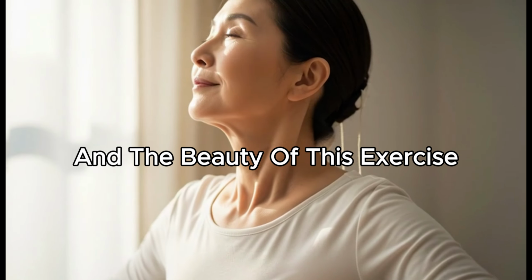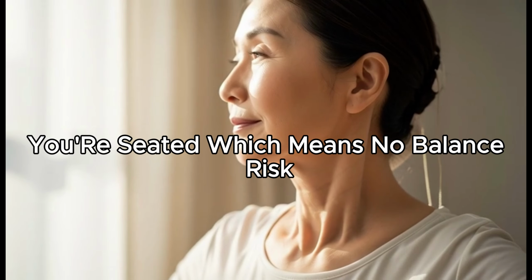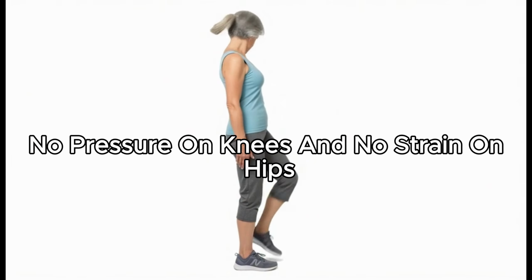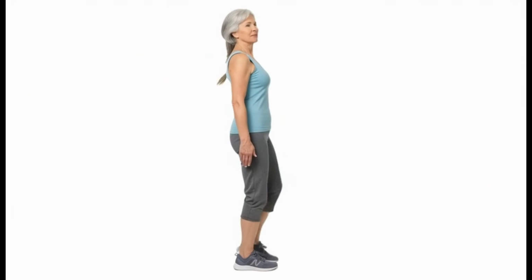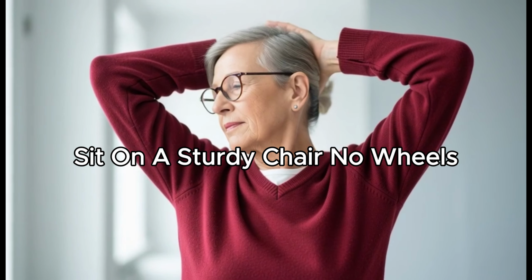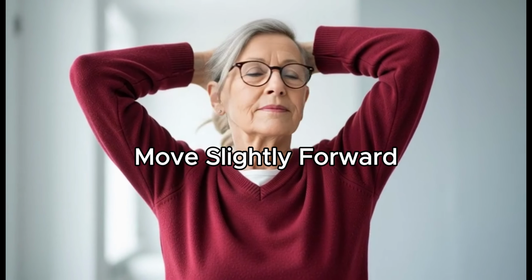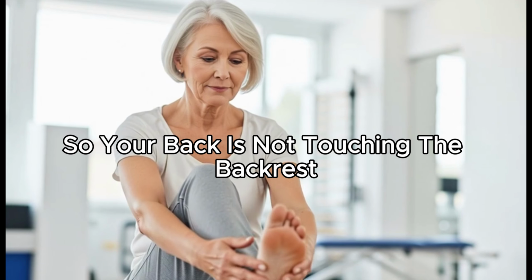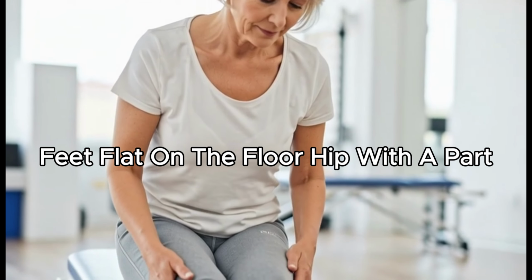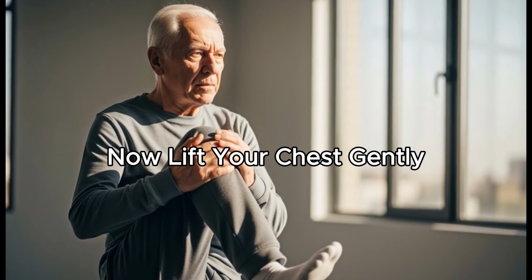And the beauty of this exercise, you're seated, which means no balance risk, no pressure on knees, and no strain on hips. How to set up properly. Most people skip this part. Sit on a sturdy chair, no wheels. Move slightly forward so your back is not touching the backrest. Feet flat on the floor, hip width apart. Now lift your chest gently.